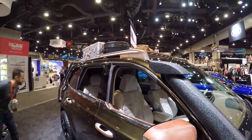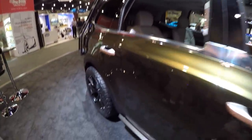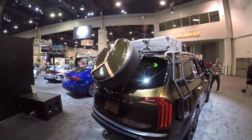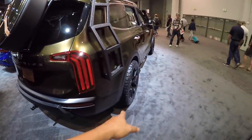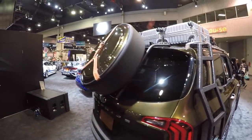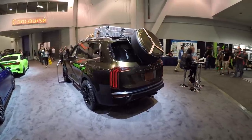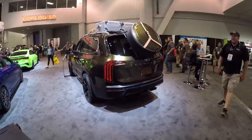Again, this is built for New York Fashion Week. Definitely not built for real world off-roading. There's not even a lift on it. It's got this ladder here so you can reach your fancy luggage. And then there's a leather strapped spare tire in the back, which is probably not the same size as these tires. Looks way skinnier, just for looks. Matter of fact, it blocks the view of the driver. You can't even see out the back window. But again, this is just for show, probably to show off to a bunch of people in New York that never go off-roading.